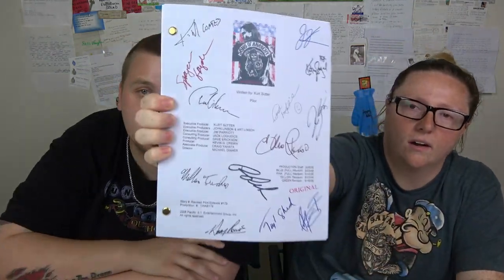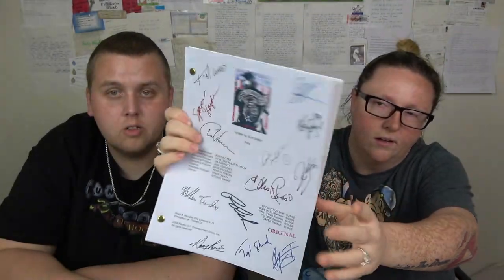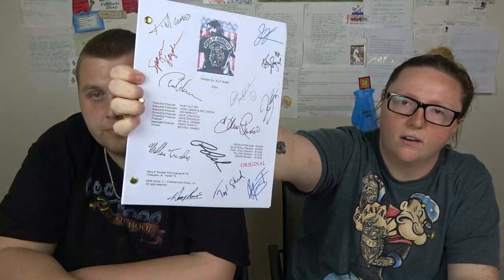See, my thing is, I don't know if the page is a reprint and this is real. You know what I mean? Yeah. So this is the Sons of Anarchy pilot book, I guess, for their show. I guess everybody in the show signed it on the front and then the rest of the script, which is kind of cool. I mean, definitely for a Sons of Anarchy fan.